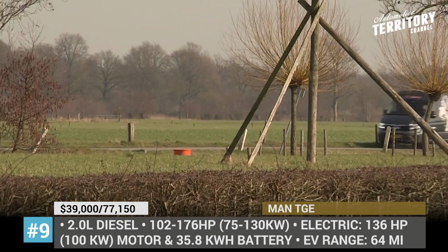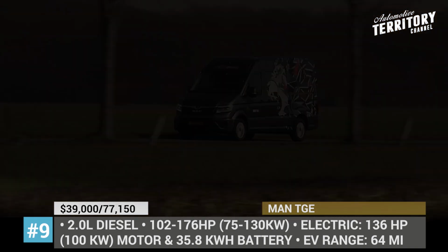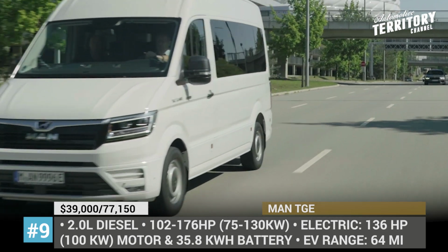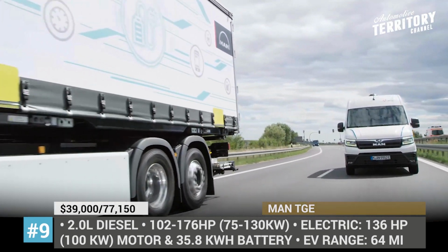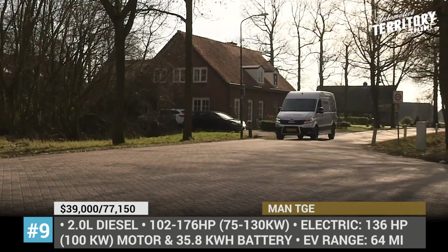The TGE is offered in 2 wheelbase lengths, 3 body lengths, and 3 roof heights, with cargo capacity varying from 350 to 650 cubic feet. The van comes powered by a 2-liter diesel with single or twin turbocharging, and naturally, it is also available as an electric model.